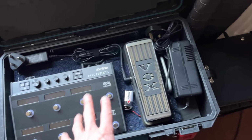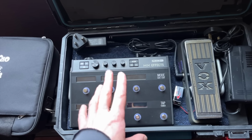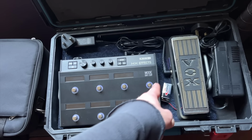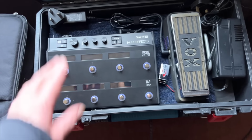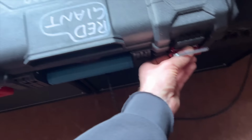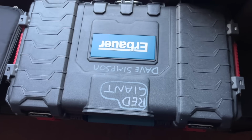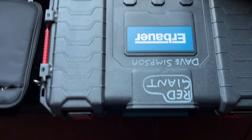Got a backup power supply for the HX as well, because it's 1,100 milliamp, which is very frustrating because you can't voltage double it off a power supply. Hence why the Vox is running off battery. It actually sounds better on battery anyway, the Vox does. But that's my backup pedal board. It's nicely inside this. It's kind of a flight case. I bought it because it fit dead neat and tidy in there. It's all foamed in there as well, so nice and secure.